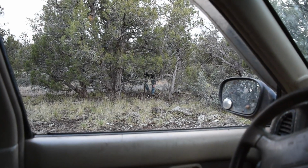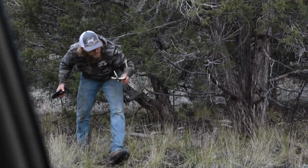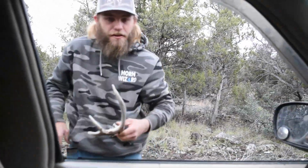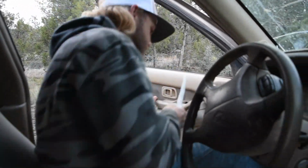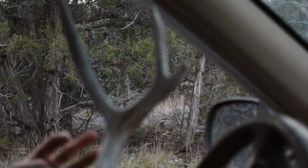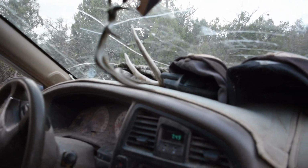Jake's already out here picking up roadies. Look at that freaking stud! Hard white, baby. Heck yeah, dude. Another shed horn. Getting her started early. Heck yeah. Little mule deer horn. White. Love it. Love these little tiny horns, they're cool. Hell yeah. Shed horn. Bam. Perfect. Sweet, let's go find some more. Good start. Good start.